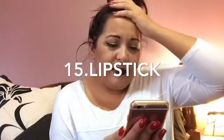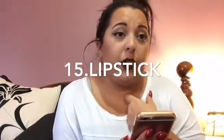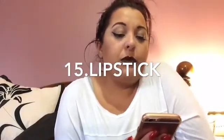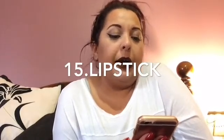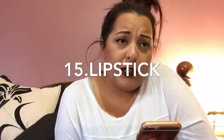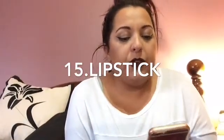Number 16 is highlighter. So I went from 12 to 19. So 12 in January, 19 in June, and now I'm at 20 highlighters in December. I think it's because I am obsessed with the Becca Skin Perfectors by Becca Cosmetics, and I did increase my number of highlighters this year by a few, only because I'm starting to learn that I like more of a powder highlighter as opposed to a liquid highlighter.